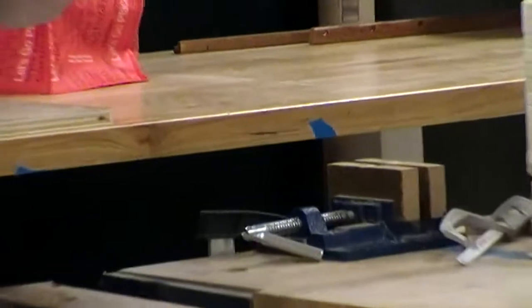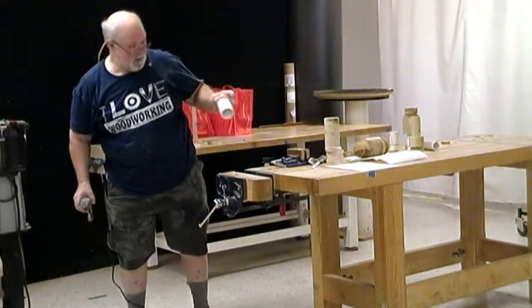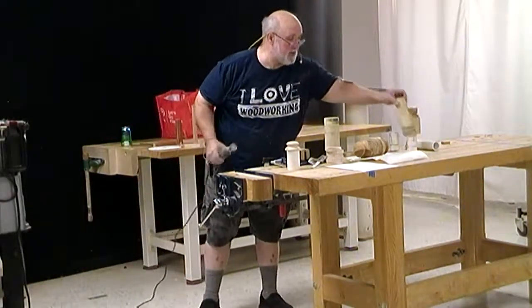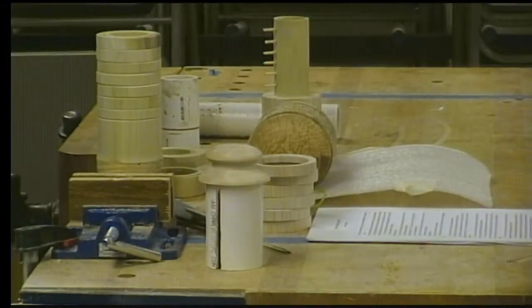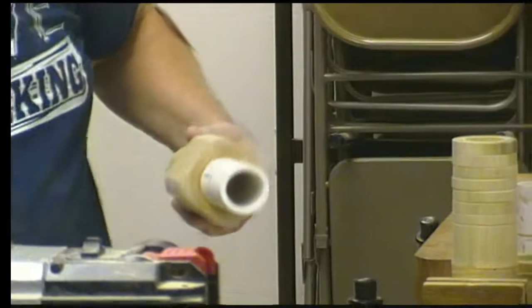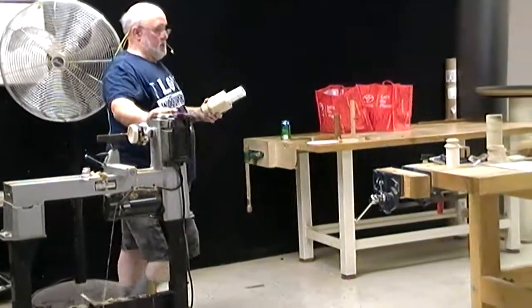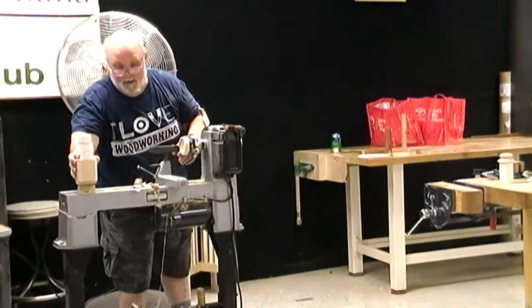Now I've got my slot made. In this piece, I draw a single line. This is my center line for my pins. So when I come through, just set it up on here, in fact.